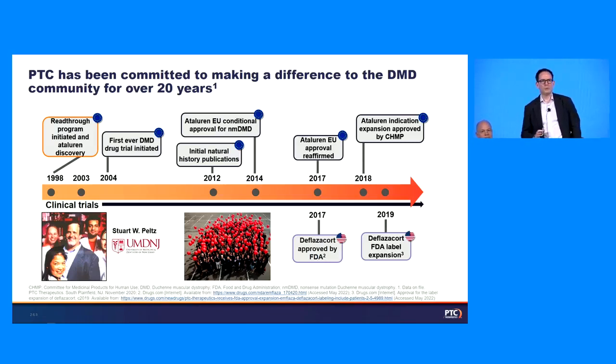PTC Therapeutics was founded 24 years ago by our current CEO, Stu Peltz, with the goal of developing innovative therapies for kids and adults with rare disorders. Specifically, the company was founded with a focus on developing therapies for patients with Duchenne muscular dystrophy. In fact, when we did our first clinical trial in 2004, that was the first ever clinical trial done in Duchenne muscular dystrophy.